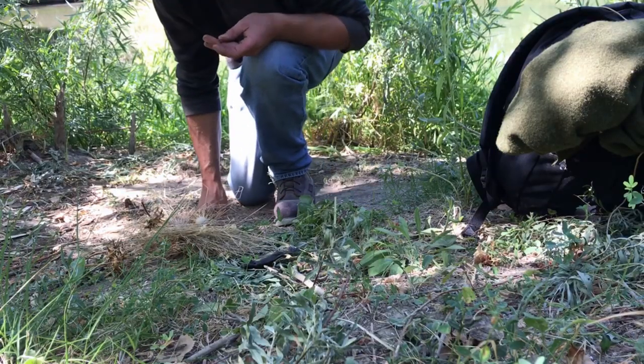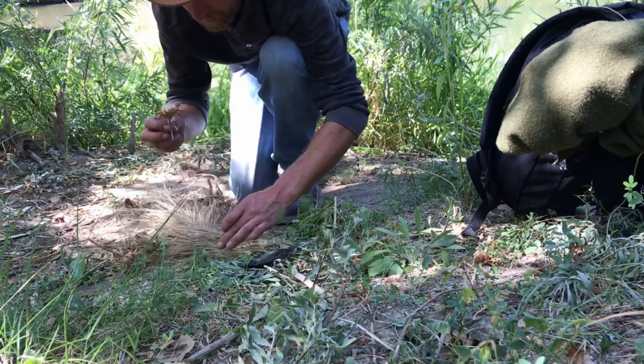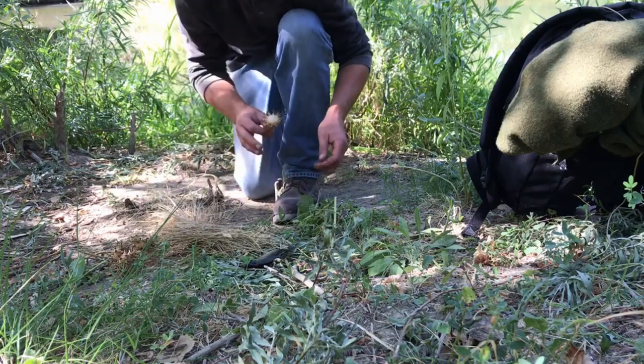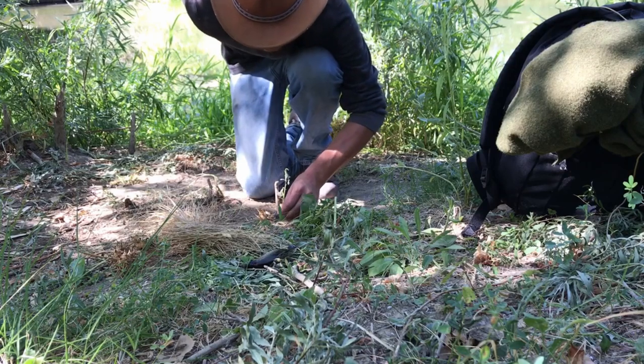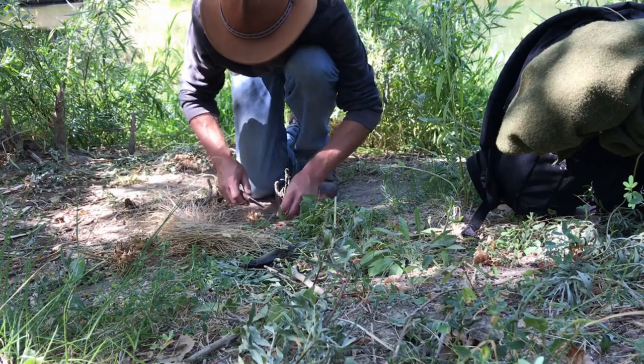Hope you guys can see what I'm doing. These are those thistle heads I was talking about. Got a nice cleared area here. Good spot for a little fire. These guys take a spark real easy, theoretically.